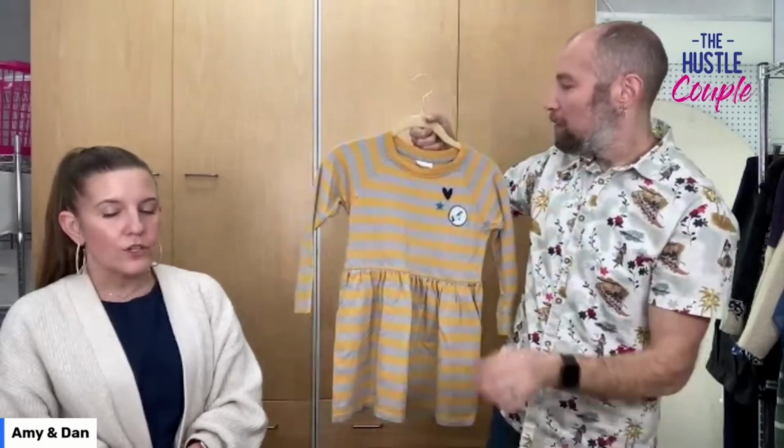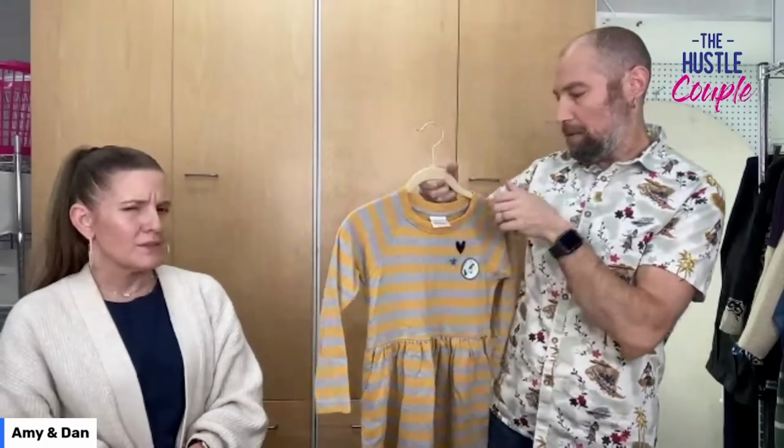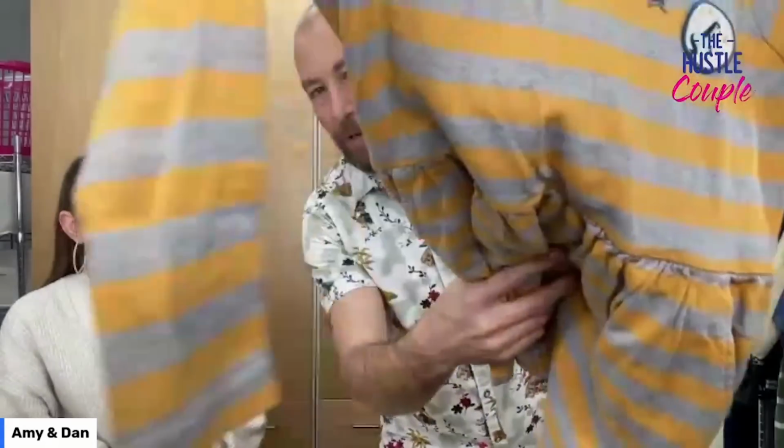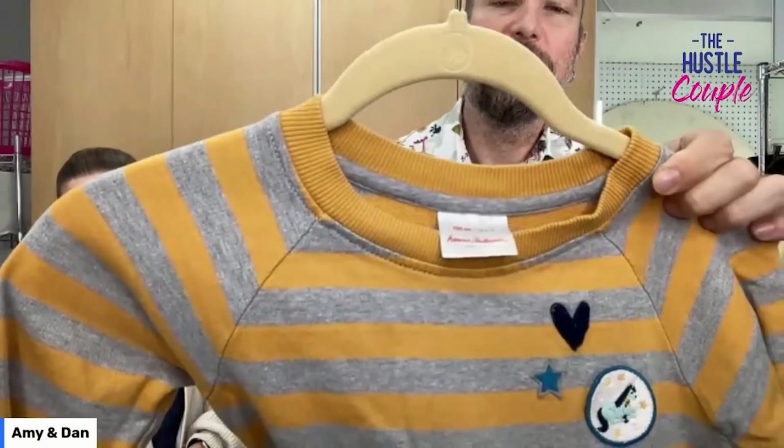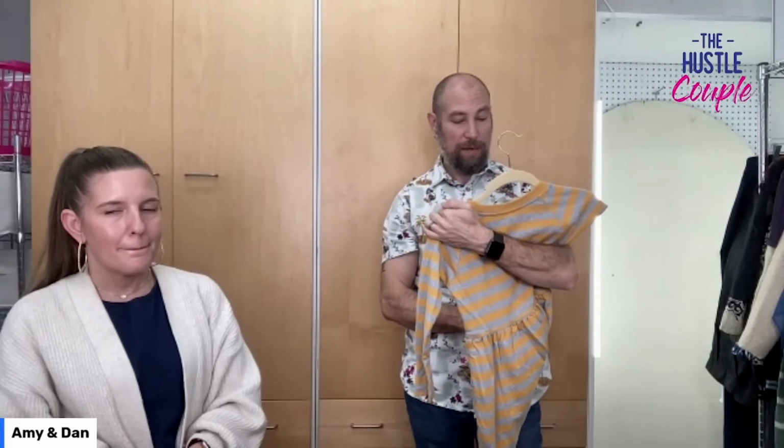You always seem to come out of the bins with a Hanna Andersson or two. Yeah. Check that out. Look at the little patches. Hanna Andersson is a really good kids brand. We just saw a ton of kids' clothes. Yeah, we'll try. But make sure you spell the name right. That's what the tag looks like. And it's spelled H-A-N-N-A, A-N-D-E-R-S-S-O-N.